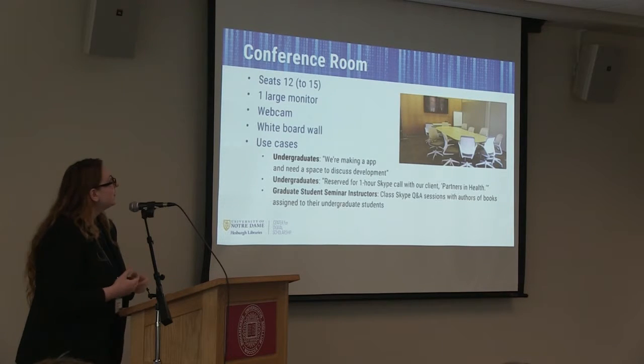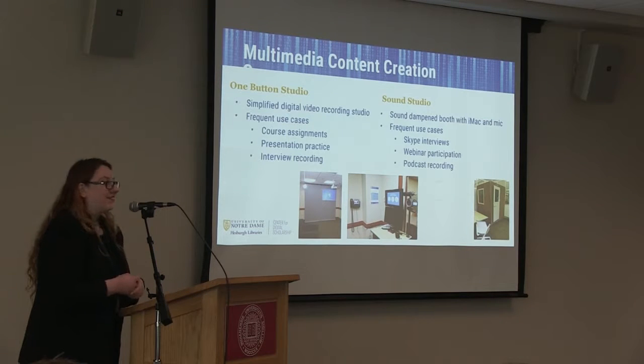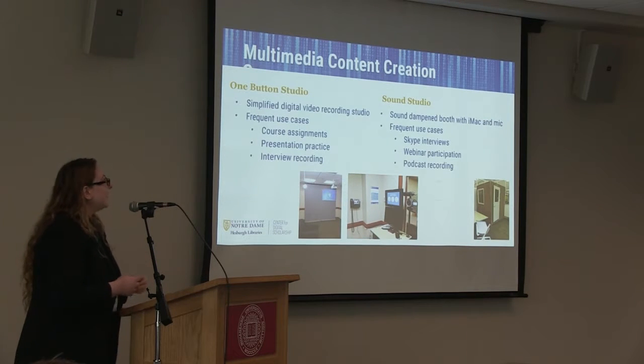And then we have multimedia production spaces as well. So the One Button Studio has been mentioned already, and that was a collaboration between the Hesburgh Libraries, and that was Sherry Smith who really, again, spearheaded that on the Hesburgh Library side, and the Office of Information Technologies, Academic Technologies unit. And so that is a simplified digital video recording space.